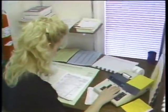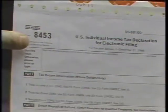Electronic filing requires less paper and less time in the mail, which means faster processing for the tax preparer and for the IRS. Best of all, it means getting your refund check about 3 weeks sooner.